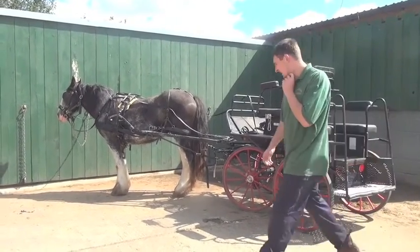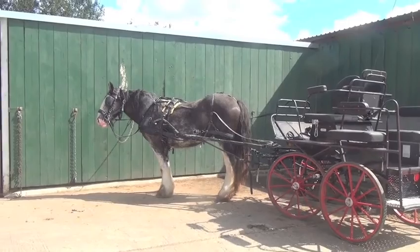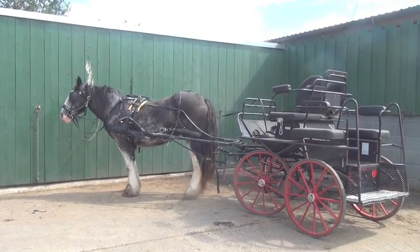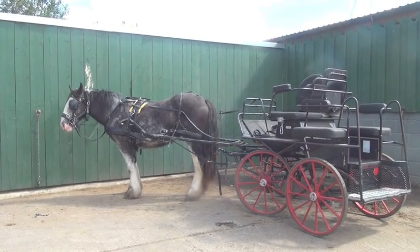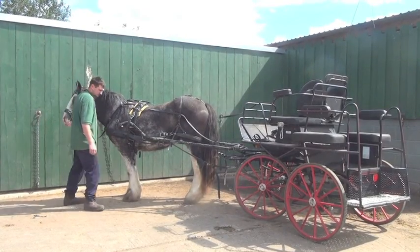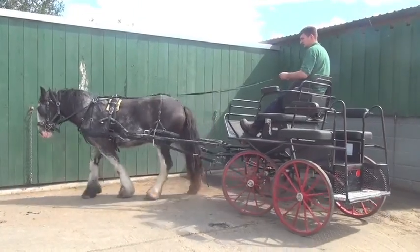So Fletcher's just going to go up and open the gate now. So again, she stood perfectly still. There's nobody at her head. She's not attempted to follow Fletcher either when he's moved off. She can hear the gate opening. Obviously, she knows what that means. The gate opens every time she goes out the yard, so she knows she's in the vehicle. She's going off, ready to go on a drive. But she's not pawing the ground. She's not fidgeting. And that's exactly what you want.